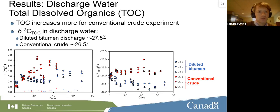Now, in terms of the total dissolved organics, once we start the experiment, we see an increase in the total dissolved organics, which is what we would expect. We start the experiment, there's no oil in the tank, and then we inject this oil. We expect there to be some organics coming out, getting into the water. So those organics increase quickly, and we do see higher concentrations from the conventional tank than the diluted bitumen tank. There's some interesting trends here with the diluted bitumen. It increases, starts to decrease, and then increases again.